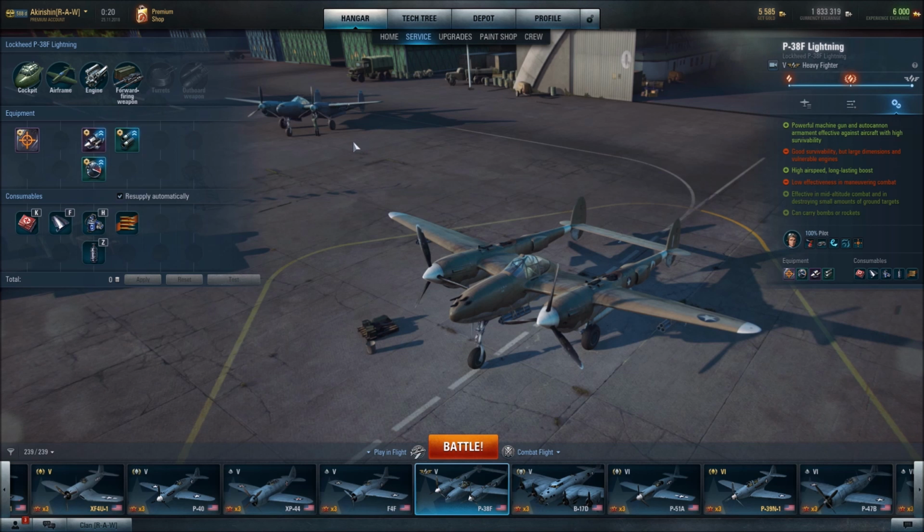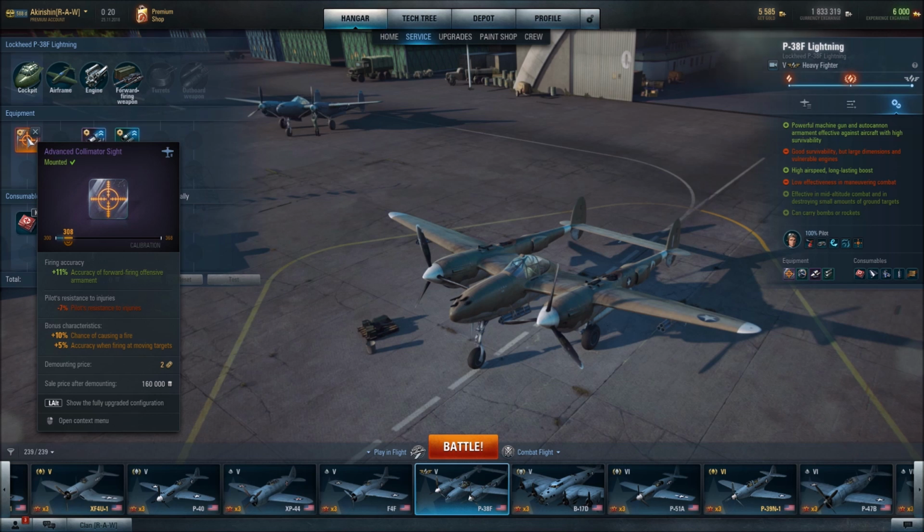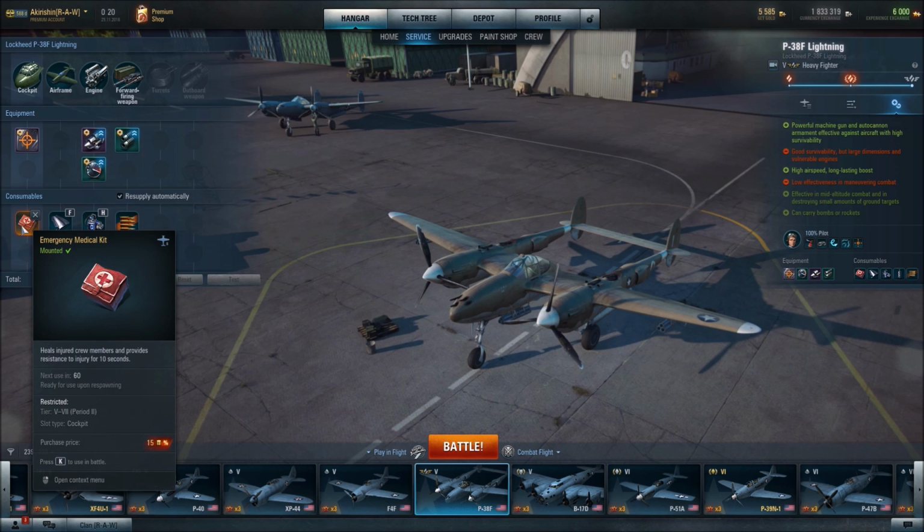All right. So in terms of equipment for the cockpit, I have chosen the Advanced Cullinator sight, which has plus 11% accuracy of forward-firing offensive armaments, and that's really nice. You do have the negative of -7% pilot's resistance to injuries. However, I attempt to address that by making sure I equip the emergency medical kit consumable, which restores our injured pilot if he does suffer an injury. We can get him up to speed again, and then also protect them from additional injury for 10 seconds, or at least less of a chance of injury for the next 10 seconds after using it.